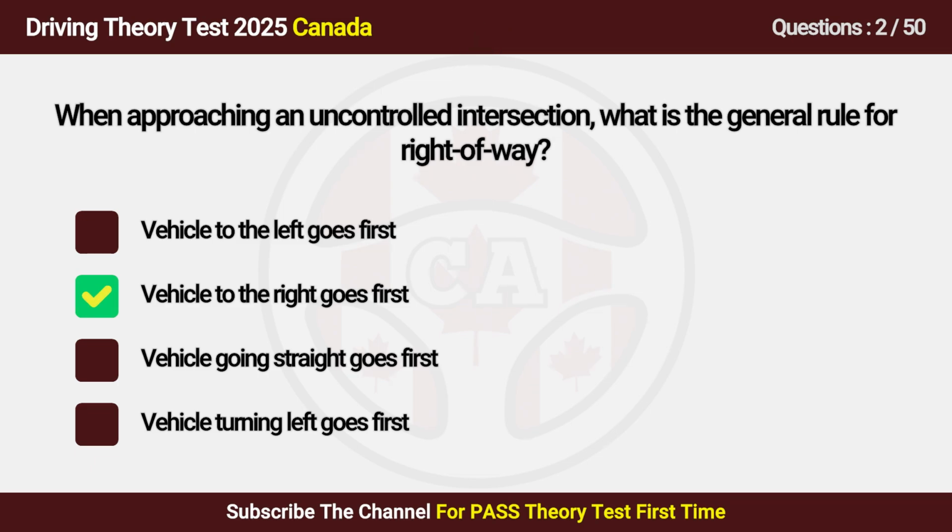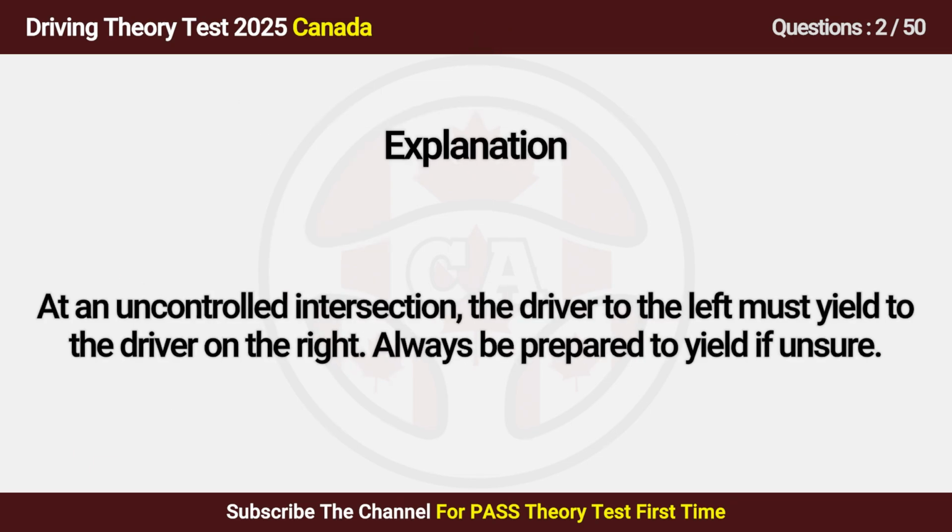Answer is B. Vehicle to the right goes first. At an uncontrolled intersection, the driver to the left must yield to the driver on the right. Always be prepared to yield if unsure.